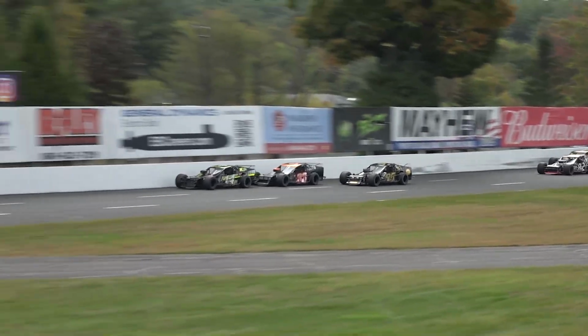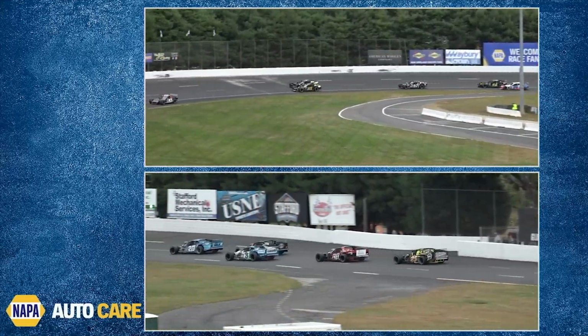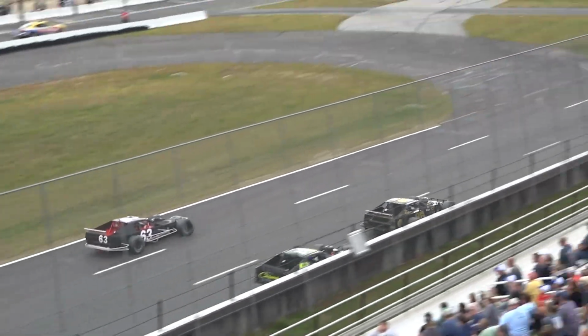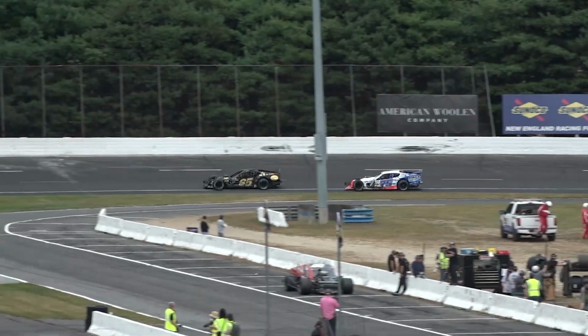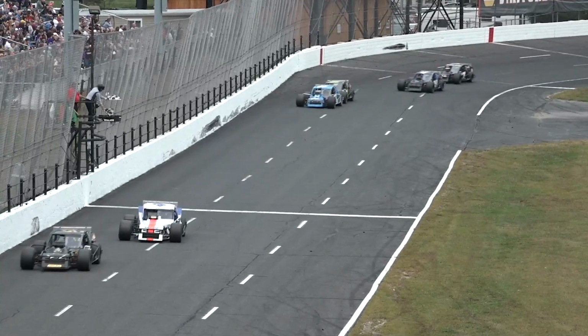Andrew Moeller. Moeller brought his A game today. He'll sit in the 3rd spot. Talman tries to follow him through. Here comes Moeller. Inside, bid for the lead. Going, gone. Off turn number 4, Andrew Moeller, the class of the field. Here's David's strongest part of the racetrack when he can reel him in. But Andrew Moeller, the point leader, will take down the victory.